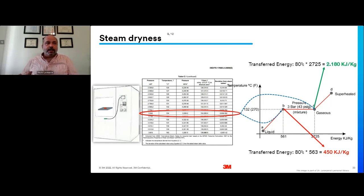In this case, when you look into the cycle, the way that we have the cycle controlled, the equipment is using temperature from the drain and pressure from the chamber, looking into a table. This table says that if the temperature and pressure are identical, I have saturated steam. But inside of the chamber, you do not know if this is saturated. So here you have 270 Fahrenheit at 43 psi pressure, 3 bar, and the equipment is looking only at pressure and temperature, but we do not know if it is at point B or point C.